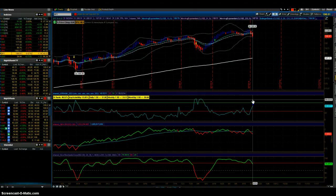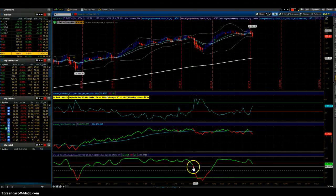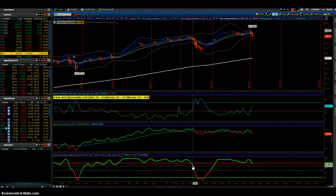So what I'm looking to put on are good sized trades. I just want to take advantage of this popping volatility, and we can even skew the golden gecko downwards towards the bearish side, especially if we see this go red, then you can skew it to the bearish side, and I'll show you what I mean by that in a minute.